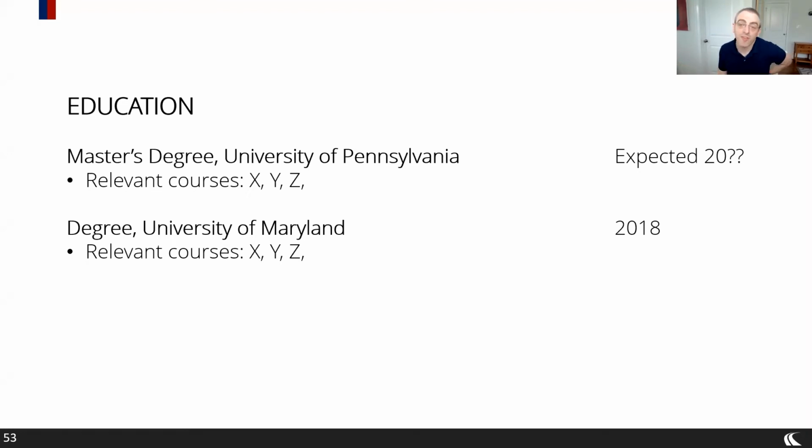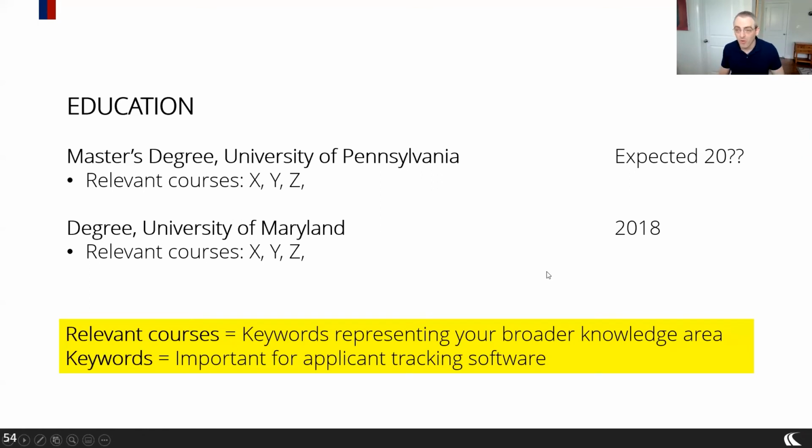And then the relevant courses are a fantastic way of integrating more keywords into your resume, right? You can say relevant courses include X, Y, and Z, and then list those as names. If they have cool names that resonate with the role that you're applying to, that's fantastic. Those will jump out at the reader because they say, I have knowledge of these areas. I sat in this room and someone talked to me, I have knowledge of these areas, and you can leverage that. There are other ways to do that, which I'll talk about in just a second as well. Those keywords are again important for the applicant tracking software that might be used.